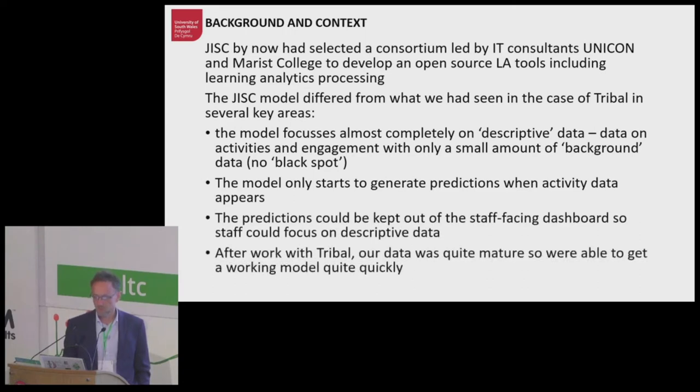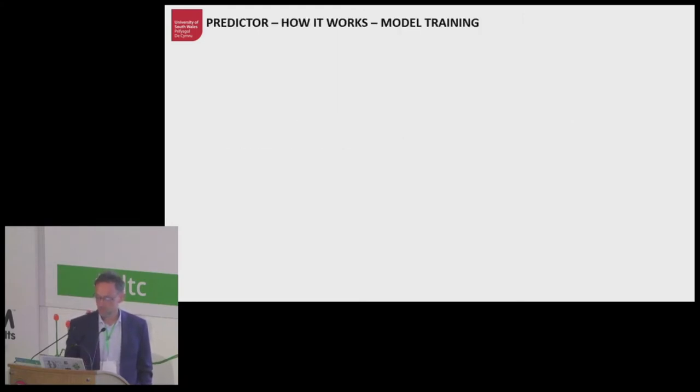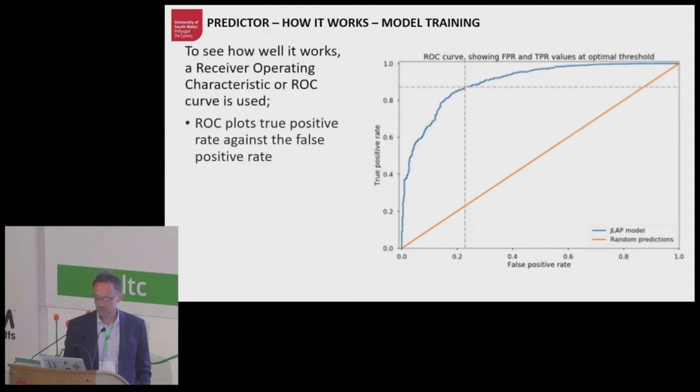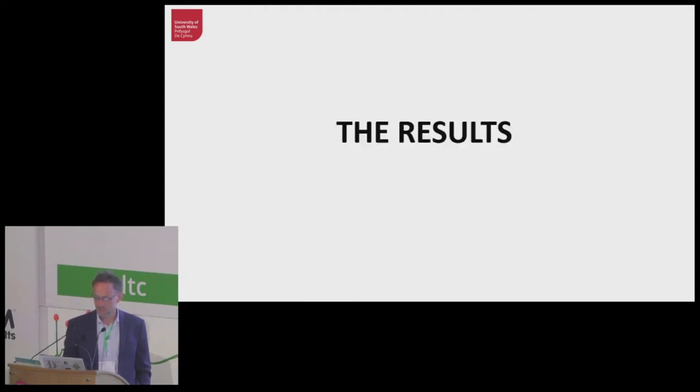Our data was quite mature, so we were able to get our predictive analytics model working quite quickly. We enabled that last September. So for a full year, I'm going to skip this whole section on how it works. You don't need to know about that. Okay, ROC curve for any of the data scientists, the results.